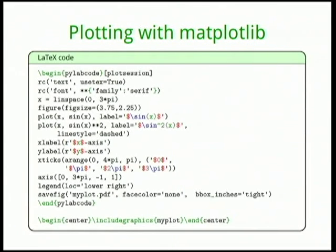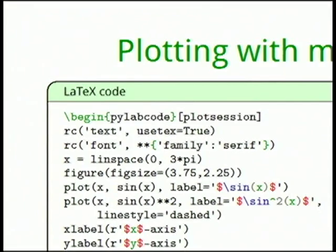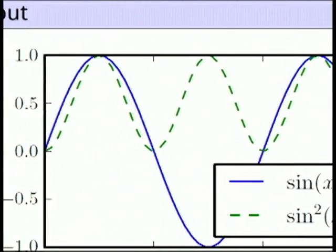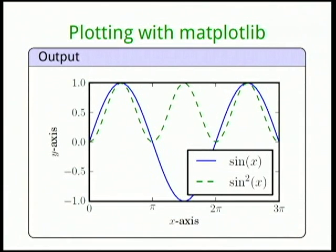So with matplotlib, what you can do is just drop a block of code into your document, save the figure at the end into PDF, use include graphics, get something like this in your document, again, without ever leaving your TeX editor. If you need to change the colors, if you want to work on the fonts, get those to match with the rest of your document, just go up to your code, edit that, run LaTeX, run the Python script, run LaTeX, and the new updated plot will be in your document.